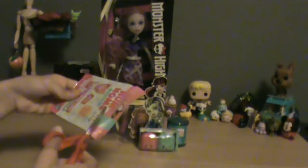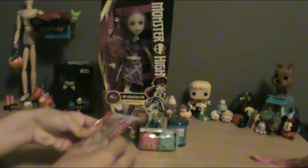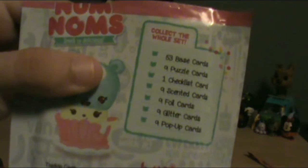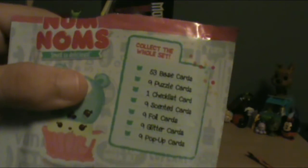Like this. See? Pull that. All right, so let's see. Before I take the cards out, here's all the different kinds of cards you can get: puzzle cards, scented cards, foil cards, and glitter cards.